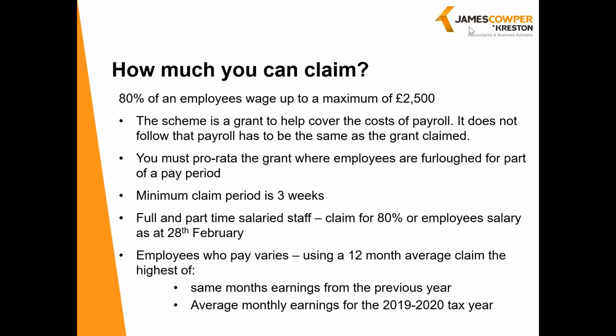For an employee whose pay varies, so hourly paid, and that covers most people, zero hours, hourly piecework and the like, you use an average of 12 months, which is the highest of the same month's earnings from the previous year. So if you're doing the April payroll, it's April 2019, or you use the average earnings for the entire 2019-20 tax year, whichever is the higher figure you can use as the reference salary from which you work out the 80%.